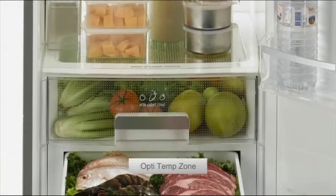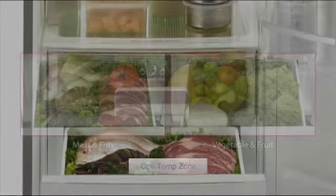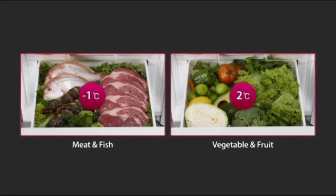The Opti Temp Zone optimizes temperatures depending on the different fruit types. You can choose two different temperatures: -1 degrees Celsius for meat and fish, and 2 degrees Celsius for fruits and vegetables.